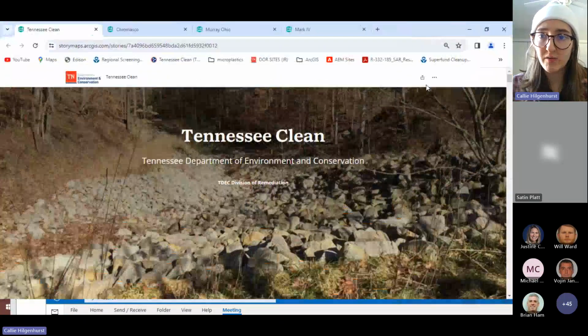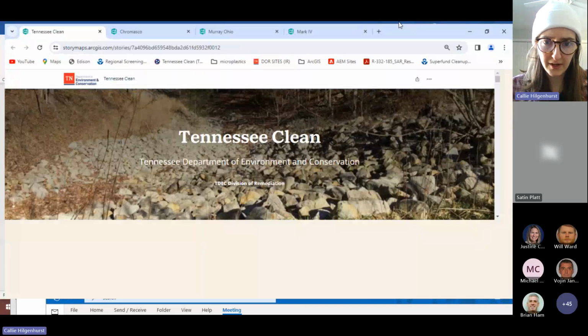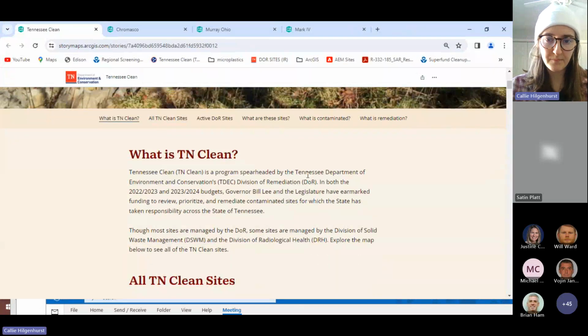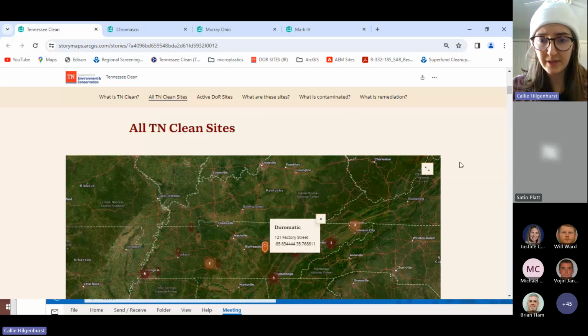So first of all, I have an overview story map that says, here's all the sites. And it has a very good explanation of what I just said, basically, which is, here's the program overview. We're just using state money to clean up these particular sites.